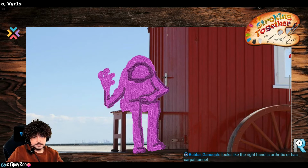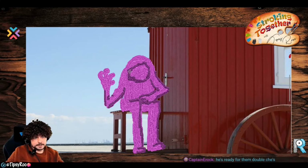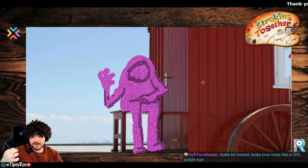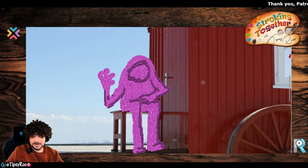Like that. I need to fix this circle a little bit. Does not go quite that far onto that side. There we go. He's ready for them double cheese. Oh yeah. Looks like the right hand is arthritic or his carpal tunnel. It's gonna be holding on to the banjo neck. We haven't made the banjo yet. That's gonna be his banjo hand. Gotta be honest, now looks more like a CDC purple suit.